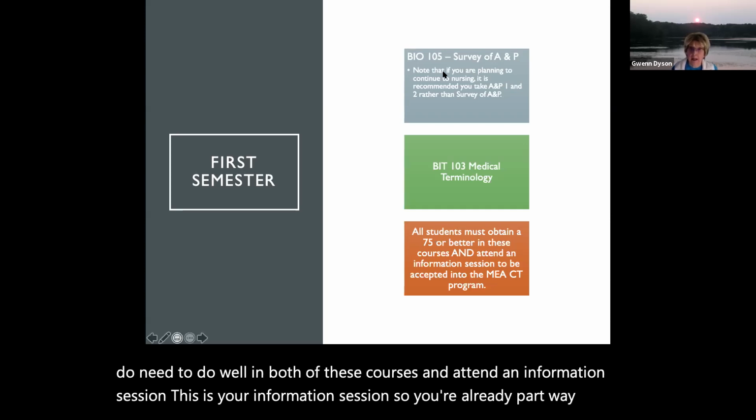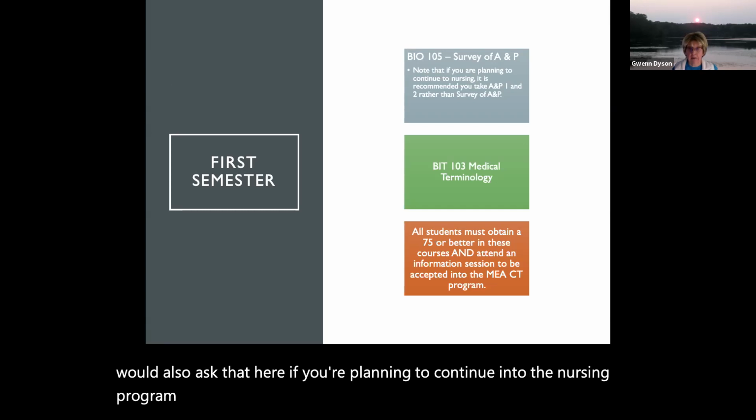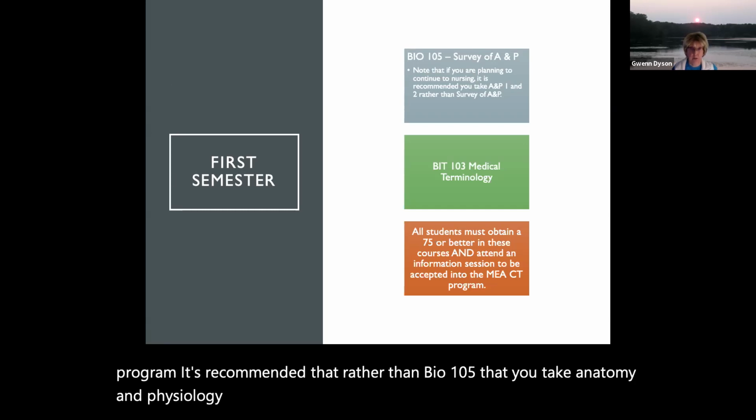I would also ask that you note here, if you're planning to continue into the nursing program, it's recommended that rather than Bio 105, you take Anatomy and Physiology 1 and 2.